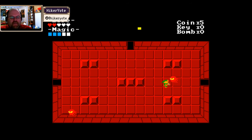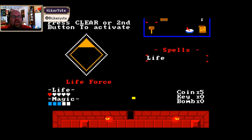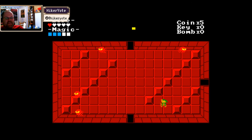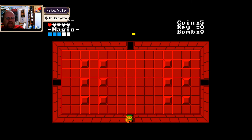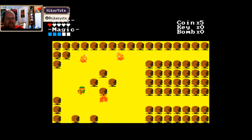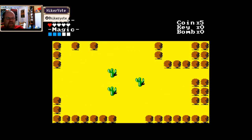Oh my gosh, come on. Ah! Nope. Those guys are probably best just avoided entirely. Oh, I don't have any bombs. I can't actually get into the secret entrance. I'm gonna go back and get some more health. Because that's marginally less time than having to walk back here from the beginning of the game.